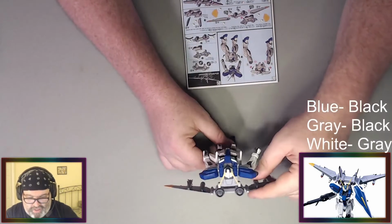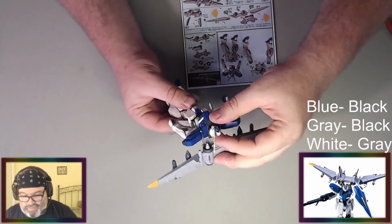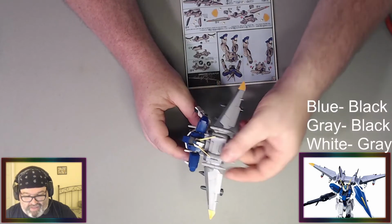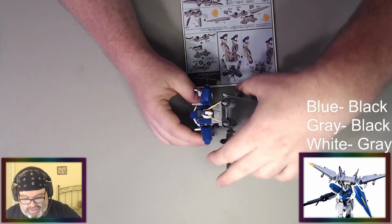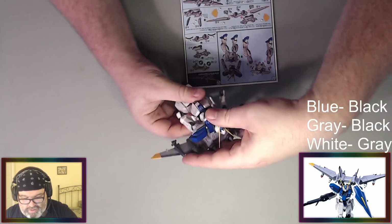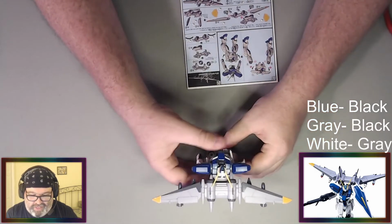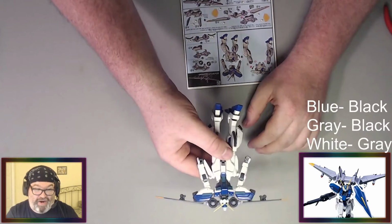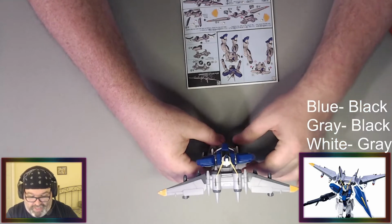All right, so our wings have options here, I'll say that. You can have the wing like this, or like that, or like this. But I think I like having it like this because that just looks ridiculous. It's like a jet engine is coming out of the back of it, and I very much enjoy that. So I think we'll pose it like that.